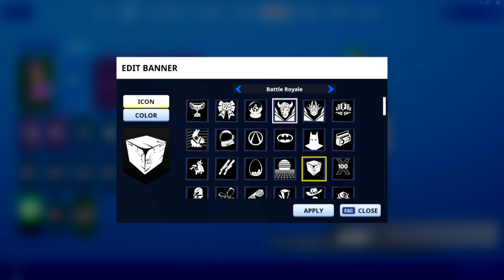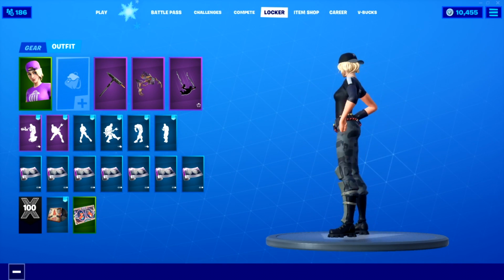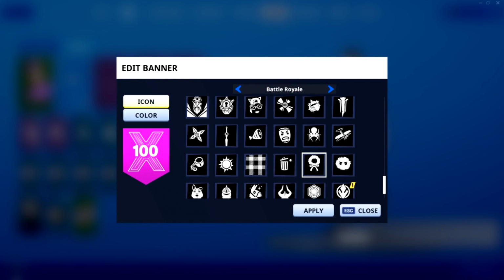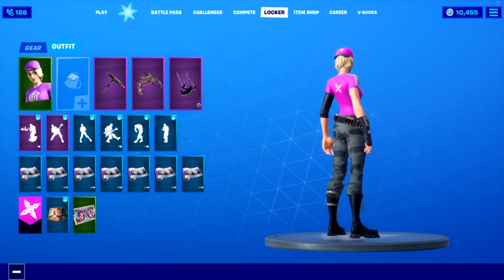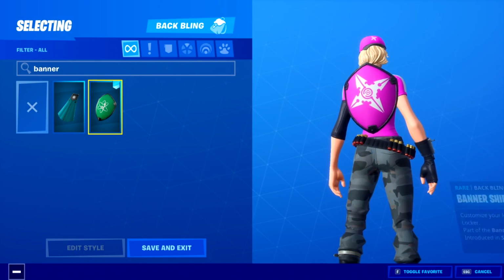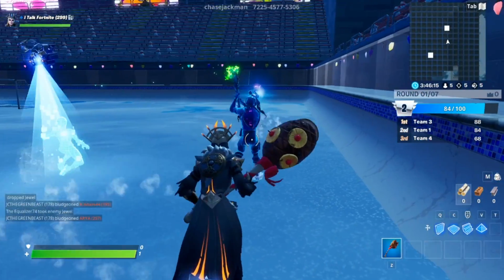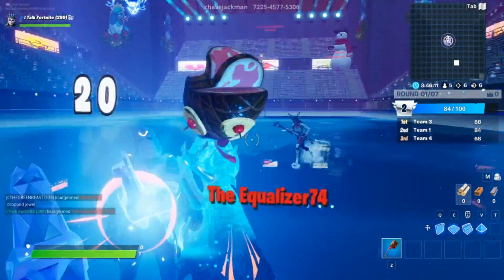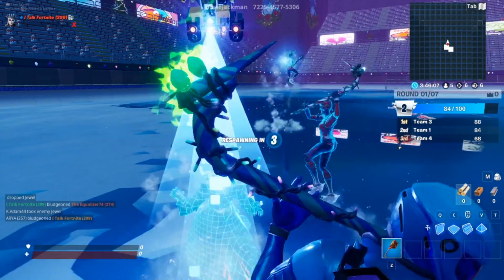I mean, I like 6-ring and Dark 6-ring a lot, but I think the Banner Shield is the most worth-it back bling in the game. Banner Cape, if you like capes more than shields, would also be in that line of thinking as well, but the Banner Shield to me is the most worth-it back bling you could possibly get for $4 or 400 V-Bucks. It is such a good back bling. It goes with so many different outfits because you have so many different colors to choose from, and you have all these different emblems you could use. It's a really good bang for your buck for this back bling.